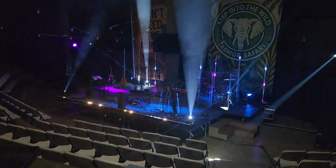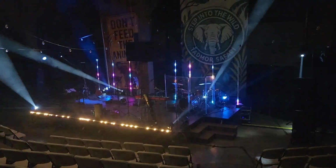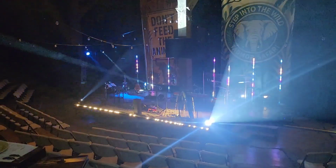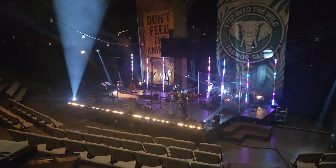Let's take a look at kind of a crazy one. So here's the movers actually moving. Pixel bars doing their thing in the back. The bars across the front, notice we're using the warm white elements here on this particular look.